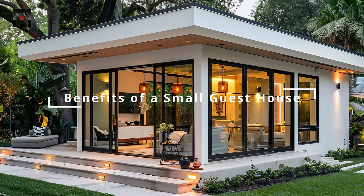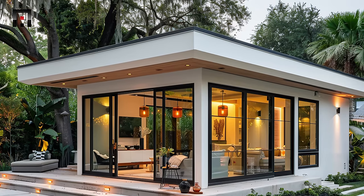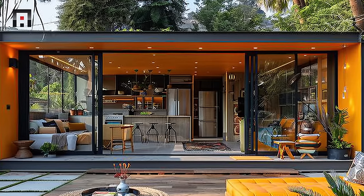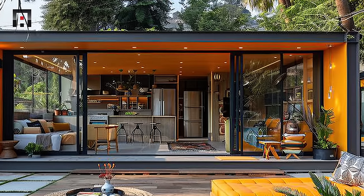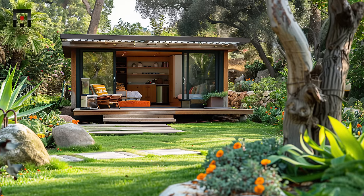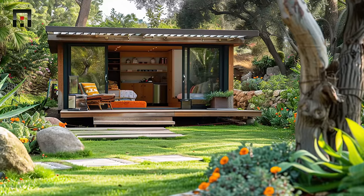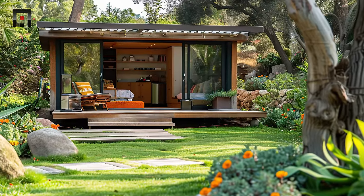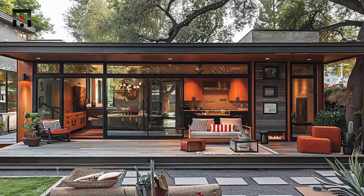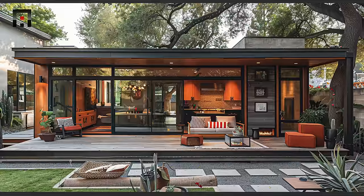Benefits of having a small guesthouse casita. There are numerous benefits to having a small guesthouse casita. One of the most obvious benefits is the ability to provide a comfortable and private space for guests, which can be particularly useful for frequent visitors or those staying for an extended period of time.